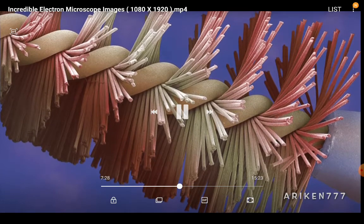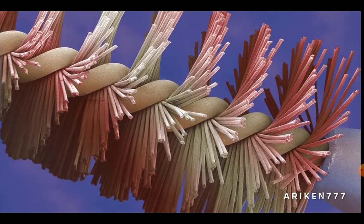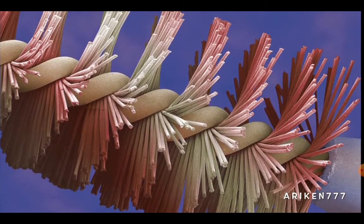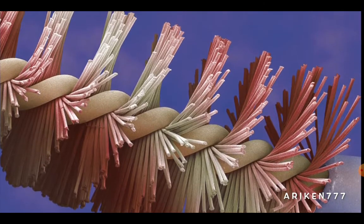That's gotta be... Oh, that's a close up of a mascara brush. It's pretty close. It's not as close as it could be.